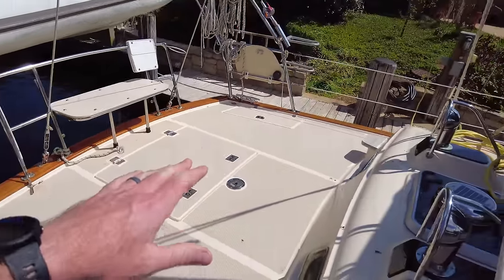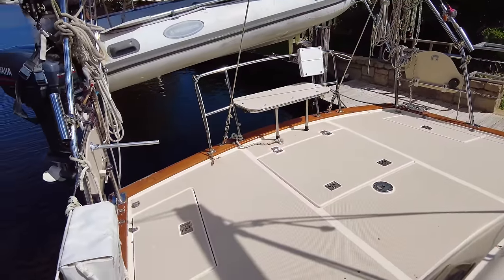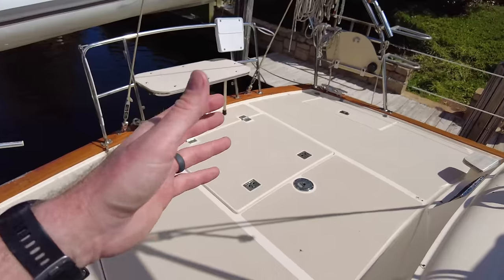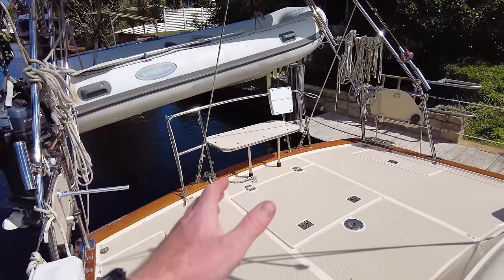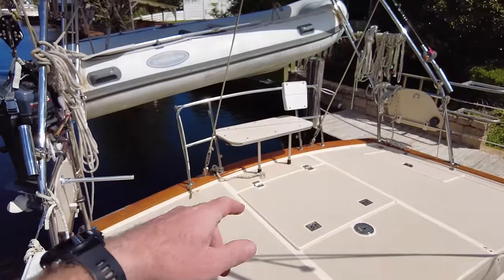to this huge aft deck. One of the highlights of the boat, in my opinion. This is a huge space. The boat carries a lot of its wide beam pretty far back, so that gives you a ton of space back here, as well as storage. Storage, storage, storage. And a place to sit. You've got seats on both sides and in the middle.